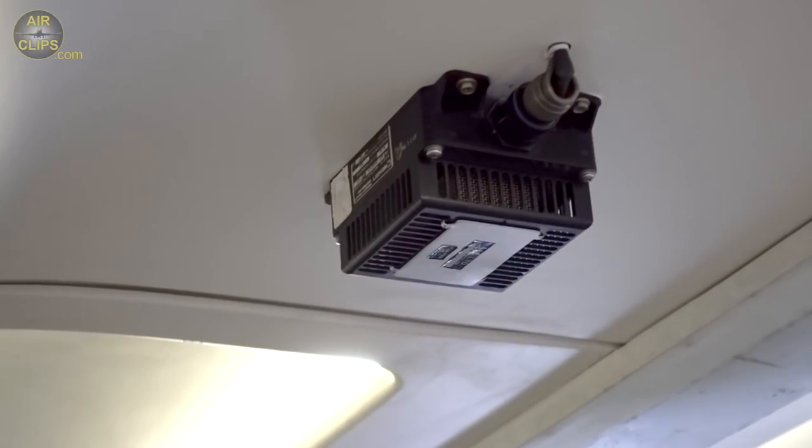We also have some smoke detectors on the ceiling over each pallet, so if ever there's a fire, the flight attendants are fully trained in firefighting, if ever we have the bad luck of being on a flight and there's a fire situation.